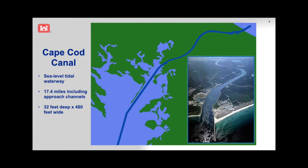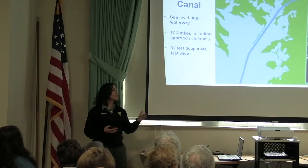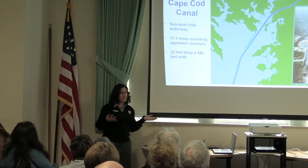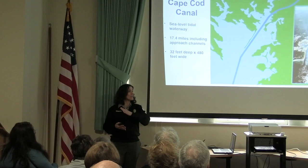The 17.4 miles, well, let's start with the first bullet point. It is a sea level canal. So what I mean by that, it does not have locks like the Panama Canal has, like the Erie Canal has. There is nothing controlling the movement of the water, or nothing that people have designed to control the movement. The moon controls the movement. It's all about the tides. So we have our high tides, we have our low tides, and we have resulting currents from those tides.